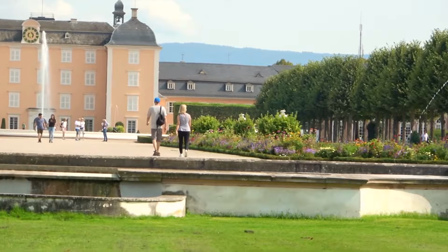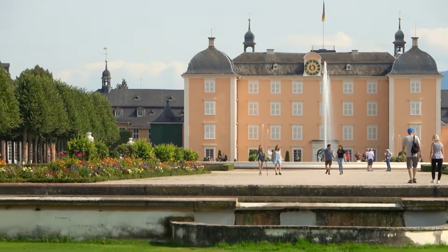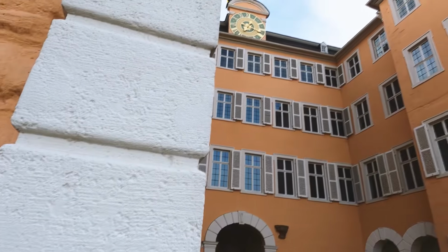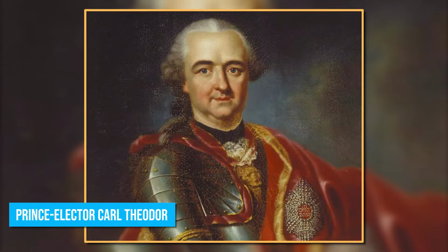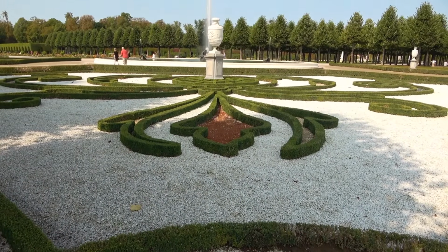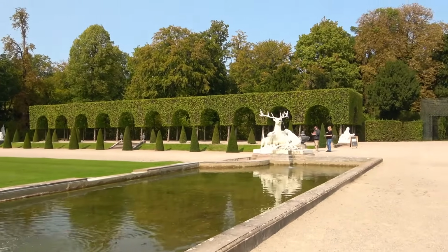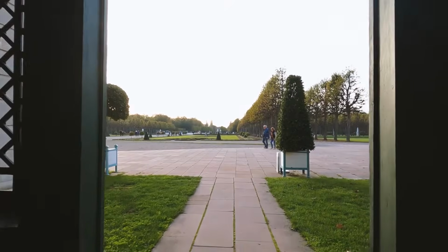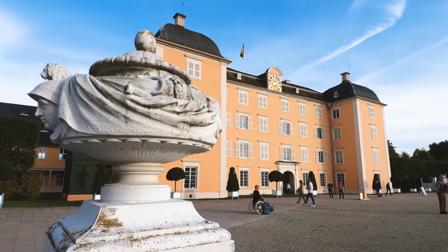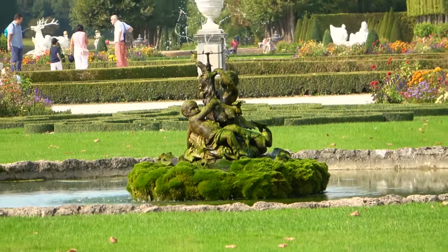Schwetzingen Castle. Schwetzingen Castle, located conveniently between Heidelberg and Mannheim, is an entrancing destination you don't want to miss. This magnificent Baroque-style summer residence of Prince Elector Karl Theodor boasts expansive and attractive gardens that are a sight to behold. As you wander through the appealing grounds, you'll immerse yourself in a world of culture and beauty. Learn more about the rich culture behind the castle and be engrossed by the intricate details of its design. The gardens alone are enough to leave you breathless with their grandeur and allure.